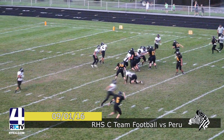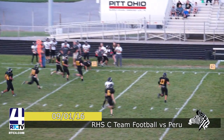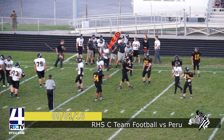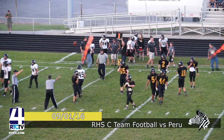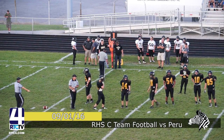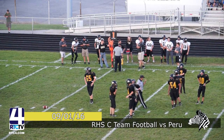Sailors takes the snap. Quick pass. Almost a screen block there. Pushes him out of bounds. Sailors pass is complete to number 23, Gary and Tarrant. Knocked out of bounds by number 24, Nick Stepler. Gary and Tarrant with the reception, enough for a Rochester first down. It'll be first and 10 for the Zebras from their own 30-yard line.